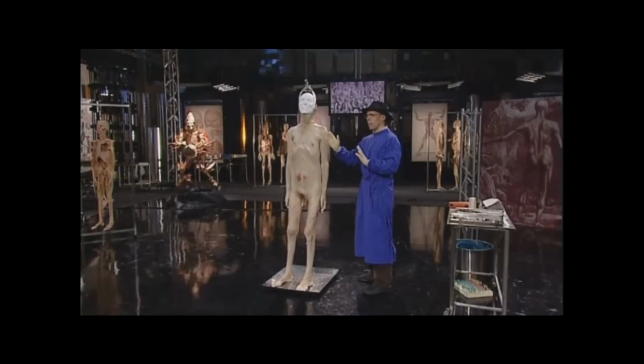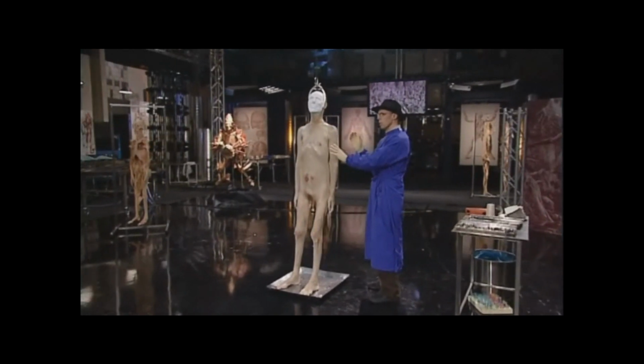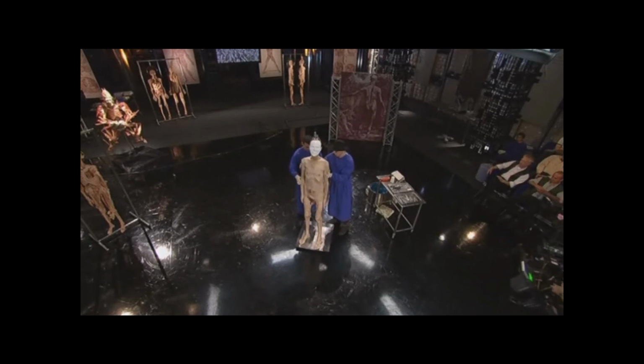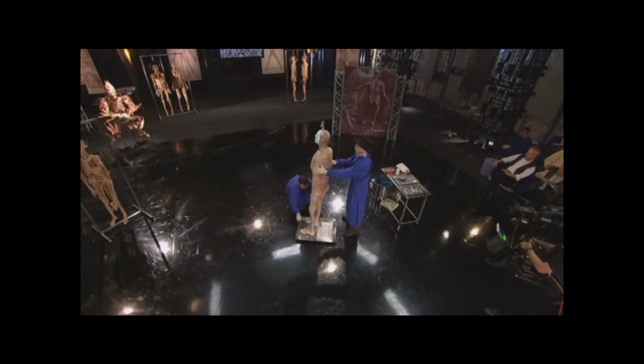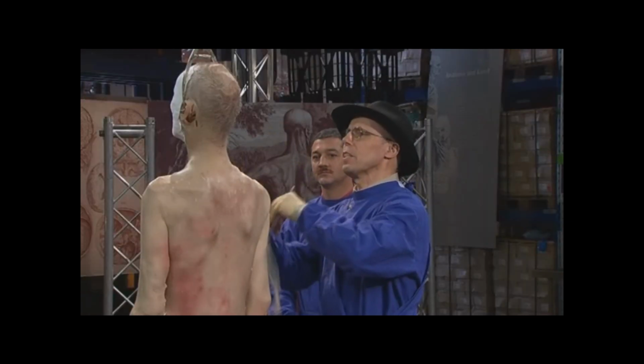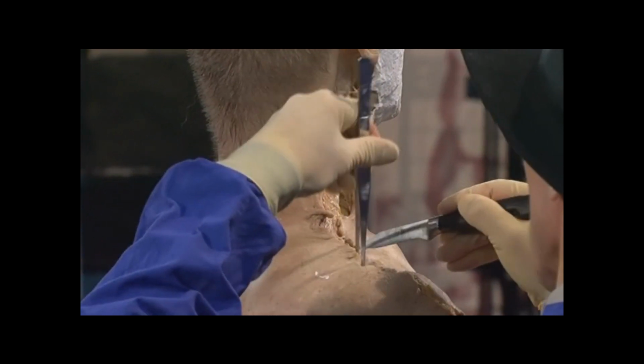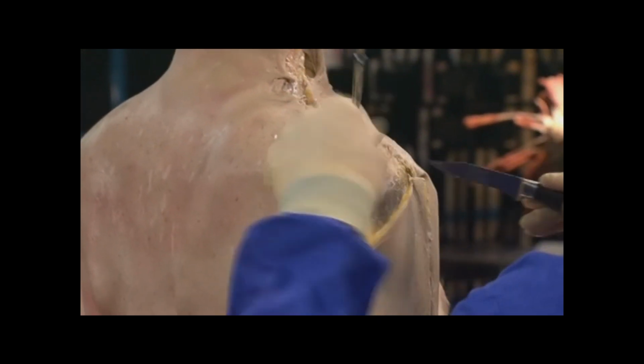We want to start from the back, therefore I want to turn around. Marius, could you be of help? Thank you very much. Done. To take the skin away takes a while, therefore we have already started, so we are faster. And I start here at the side, and I want to take off the skin in one large piece.